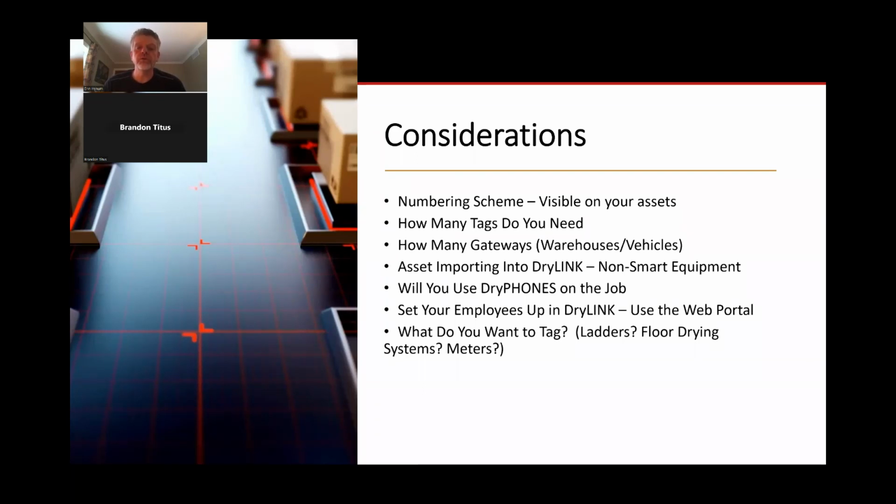Then you want to think, are you going to use dry phones on the job? It really does add a lot of value that you're going to see on the web portal where you can make use of this remote monitoring by using dry phones, but it also adds to your asset tracking.